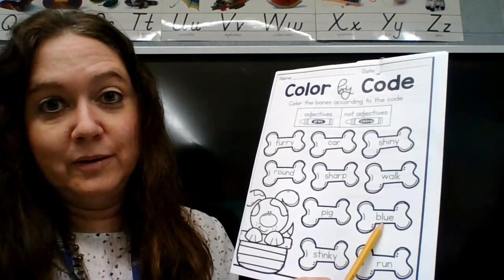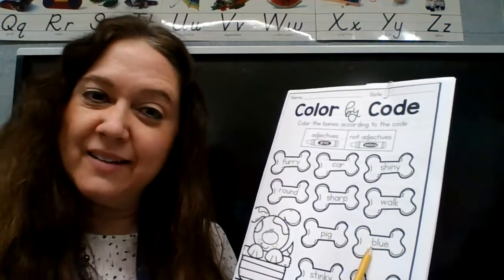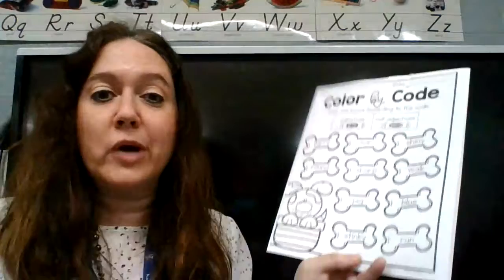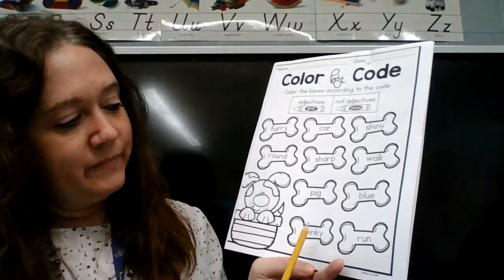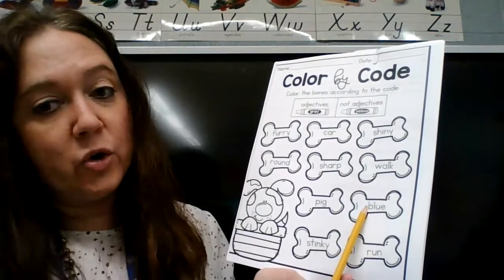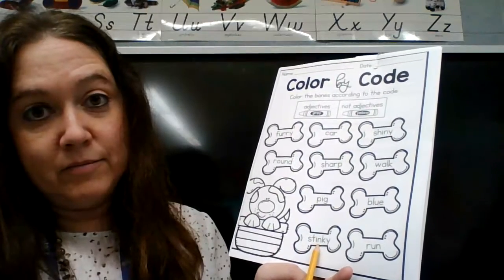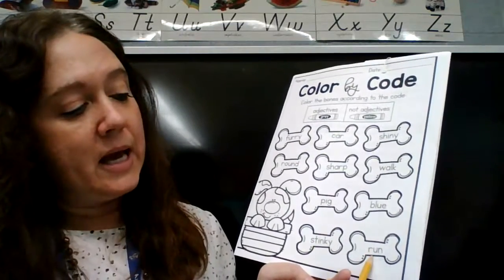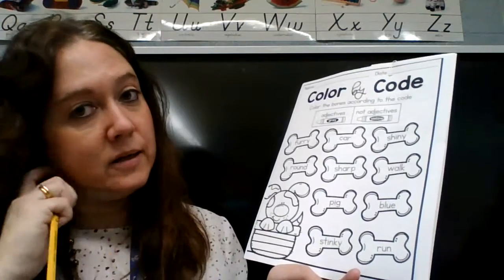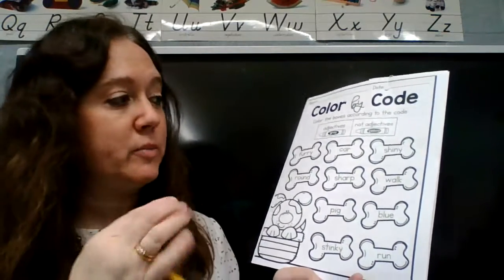Blue. It's a color word, but we're going to color it gray. We're coloring the color word blue gray. So that should be gray. Stinky. Gray, that's an adjective. And the last one, run. Run is a verb, so it's going to be yellow.